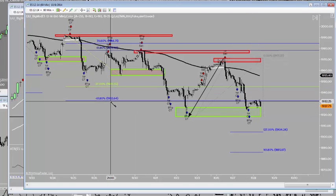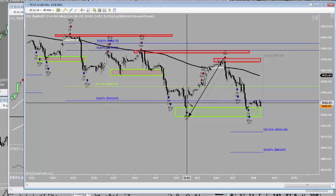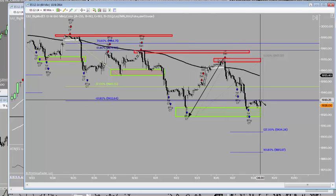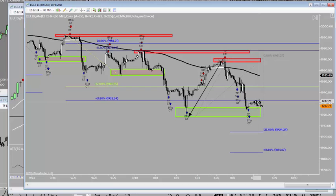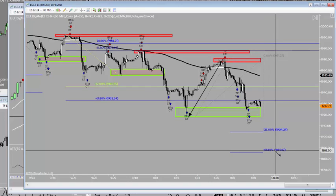Previously we did that. Our 1618 extension held here. We got two bars that closed below it. Then we pulled back up, and you see it showed relevance right over here at the 1932 handle. So a break below, close below, boom, 1904, boom, 1886. 1618 extension.